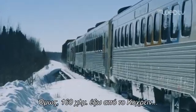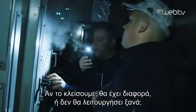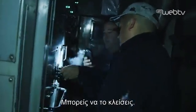But 160 kilometers out of Cochrane, low oil pressure up there. I wonder if we shut this one right off, did it make a difference? Or do we won't get running again? They run into trouble. You can shut it off, it'll start again.